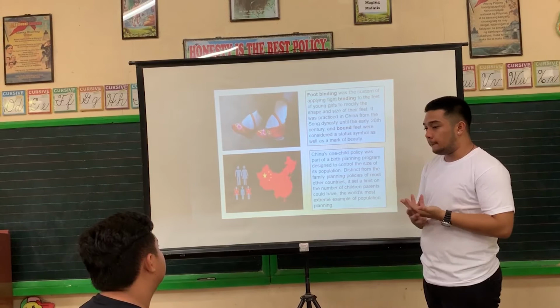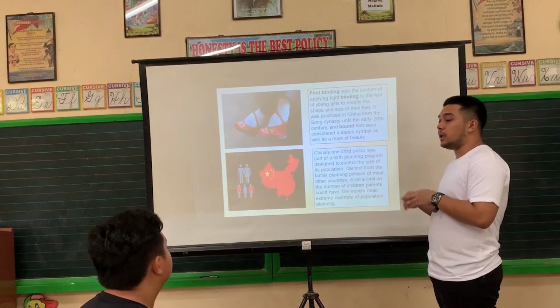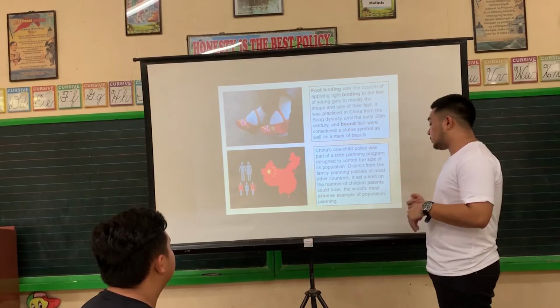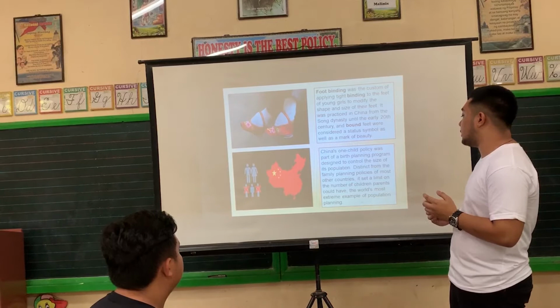Also in China, the one child policy is part of a birth planning program designed to control the size of the population, because China today is overpopulated and too polluted to live in. Unlike the policies of most other countries, it set a limit on the number of children parents could have. In the Philippines, we are not limited in how many children we want, but in China, it is a way to control their large population. So the world's most extreme example of population planning is China. So next.